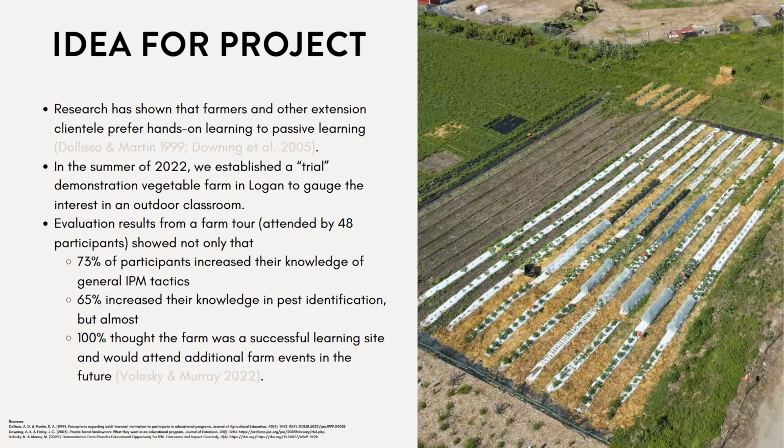So last year in the summer of 2022, we actually had a small version of this. We had a trial demonstration vegetable farm at this site, mainly just to play with the idea and to gauge an interest in having an outdoor classroom. We did host a field day where 48 participants showed up, and we sent out an evaluation survey. Some of the findings were that 73% of participants increased their knowledge of general IPM tactics, 65% increased their knowledge in pest identification, and almost 100% thought the farm was a successful learning site and they would attend additional farm events in the future. So this was really promising data that we took and ran with.